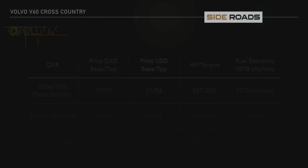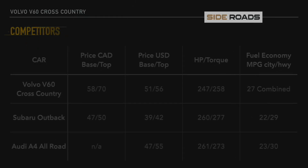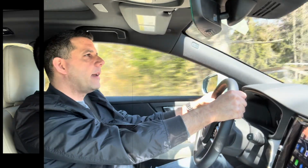which by the way has just been released for the 2026 model year. The information in the graphic is based on the 2025, and that's not really in this segment because this is luxury, but it's good to have for you to see the prices and all that. And then we have the Audi A4 Allroad, which also used to be a wagon, and now it's the same, beefed up with cladding, but it is only offered in the US.